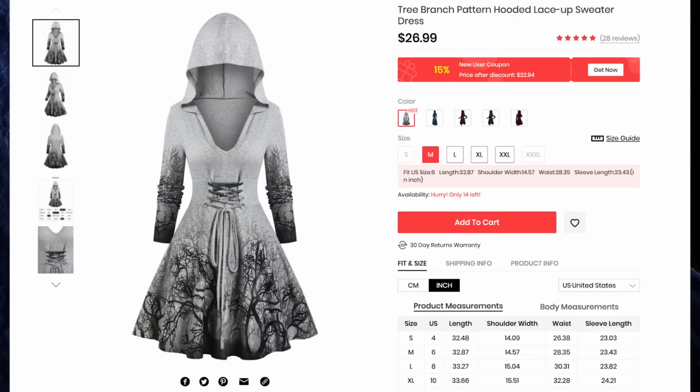Next up, we have the tree branch pattern hooded lace-up sweater dress for $26.99. I got the color gray and size medium. Now, if you've watched any of my other Dresslily hauls, you've seen this print before. I love it. It's one of my favorites. And it's this really cool gray and black forest print where you're just covered in trees. Perfect for your forest witch. But when I saw this dress on their website, I had to add it to my collection.